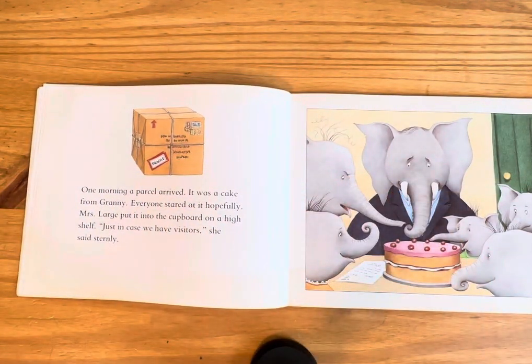One morning a parcel arrived. It was a cake from Granny. Everyone stared at it hopefully. Mrs. Large put it in the cupboard on a high shelf. Just in case we have visitors, she said sternly.